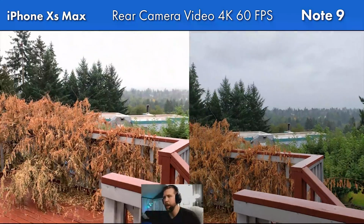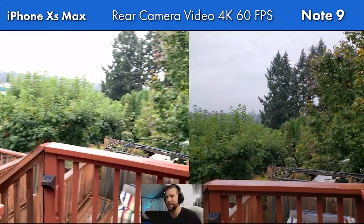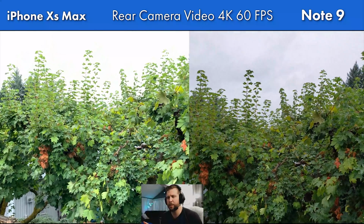thumbs up there. And now we have 4K 60 frames per second, and you can see that these phones are not nearly as stabilized in 60 frames per second mode, so that's one of the main reasons why I would say just steer clear of 60 frames per second. On top of that, it takes up so much more storage space in your phone.